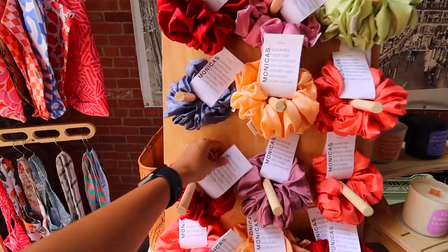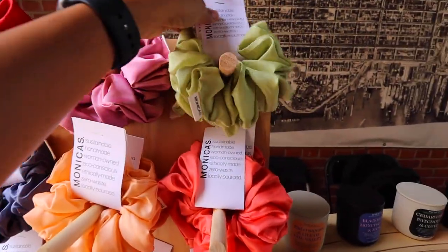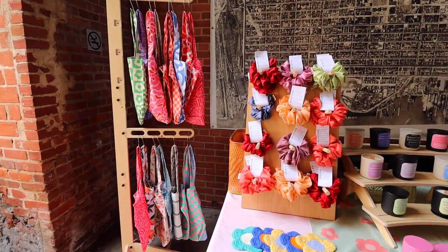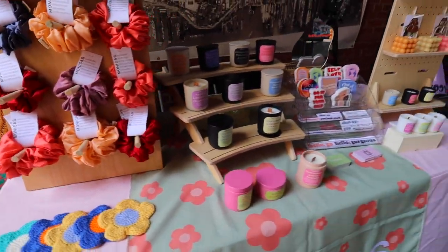So, scrunchies. Gotta figure out a better way to keep these up, because the tags always make them fall to the side. I gotta figure that out. But it's looking really cute. It matches the tote bag so well. I think all the colors match really well. Again, the last few coasters for my sister.